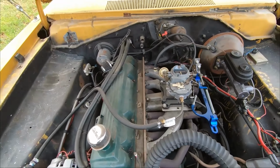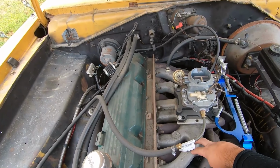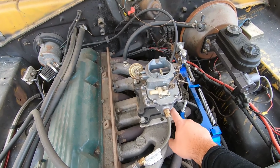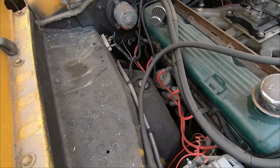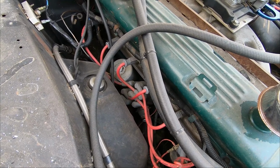Here is a rebuilt Carter 2-barrel carburetor connected to the 4-barrel aluminum Offenhauser intake manifold by way of a 4-barrel to 2-barrel adapter plate. It needed some shaving and epoxy to fit just right. The spark plug cables are the 9mm MSD wires with a Petronix HEI distributor kit and ignition coil.